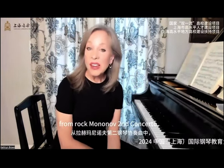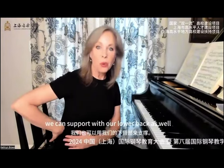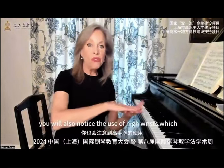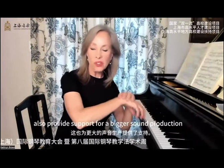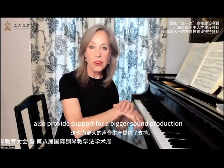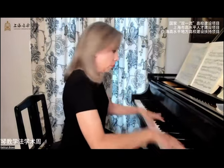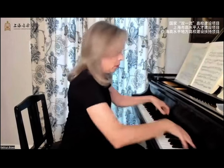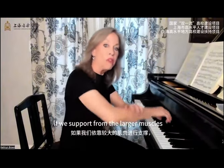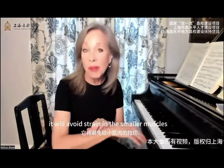From Rachmaninoff's second concerto, when we need a very large sound, we can support with our lower back as well. You will also notice the use of high wrists, which also provide support for a bigger sound production. If we support from the larger muscles, it will avoid strain in the smaller muscles.